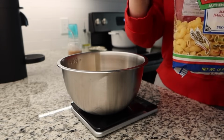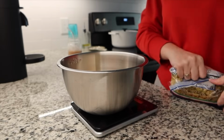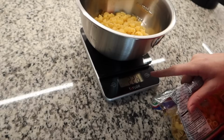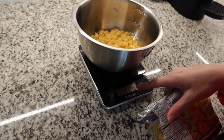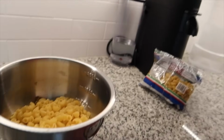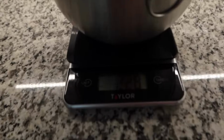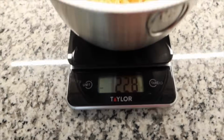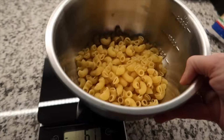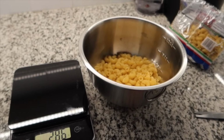Okay, it looks to be about right because it said that there were 8 servings in this pasta bag. I actually went a little bit over. I don't know if the glare is making it hard to read, but it does say 228 grams, but I'm okay with a little bit over as long as we know that we're in the right ballpark of how much we need. There we go, 228. Now we know we have at least the general right size servings for all of these bowls.